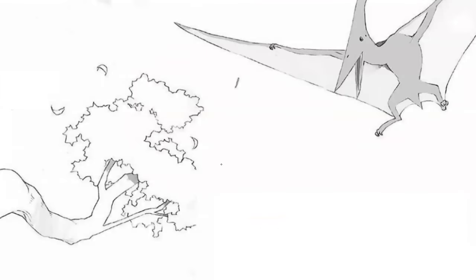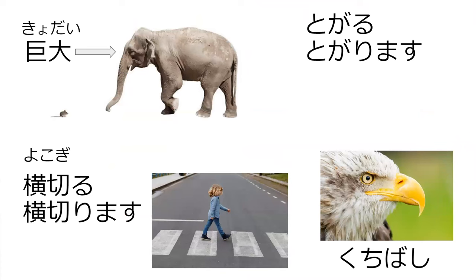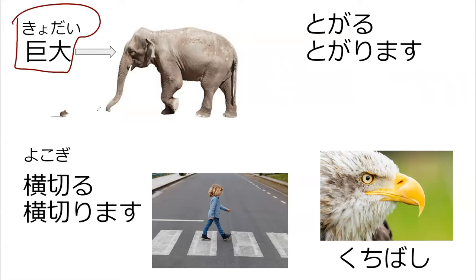Wow! Here's our dinosaur. This is what a pteranodon looks like. And can you read this word for me? Kyodai. What's kyodai? I thought it was a brother, but apparently that's not quite it. You're correct.